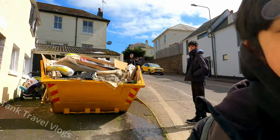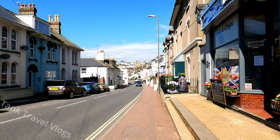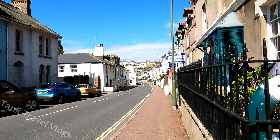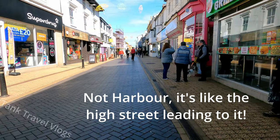We are just turning the corner onto the high street, and here it is. So we've just been continuing down the high street for some time now, and we've come to a castle tower type thing. I'm not sure if it's got a name or anything, but it looks quite old. We are now on the harbour. Brixham Harbour.